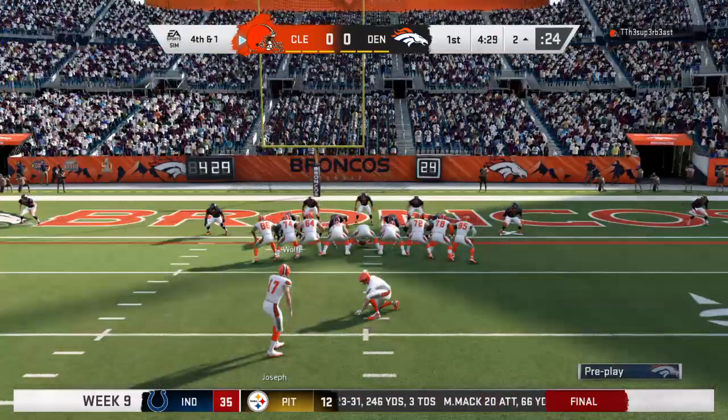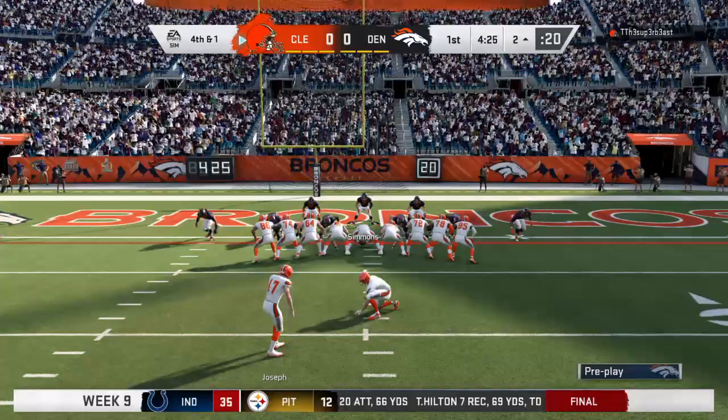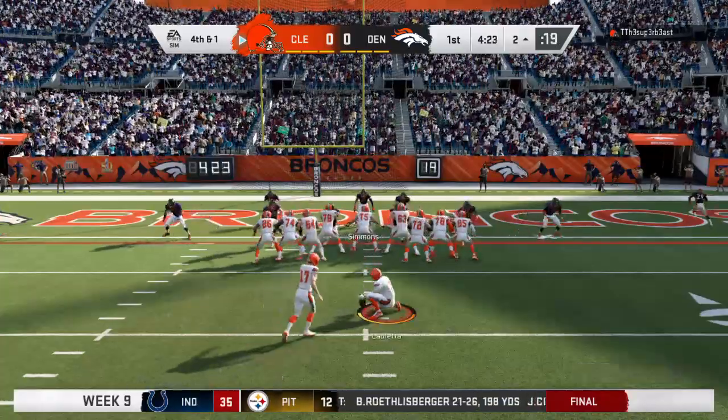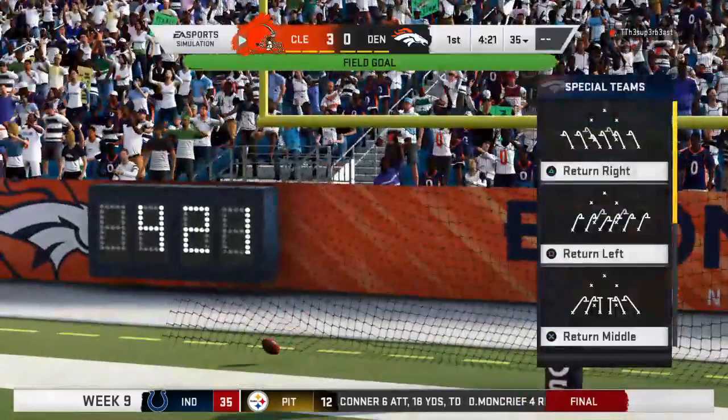4th down, and on is Greg Joseph for the Browns field goal. From the right hash at a bit of a tight angle. The kick by Joseph is good.